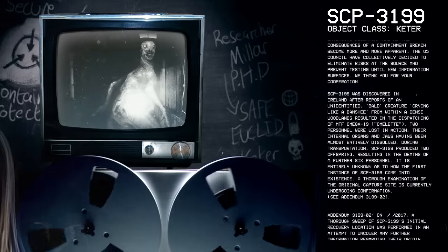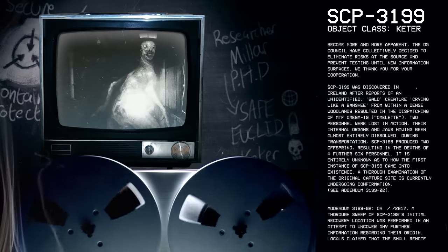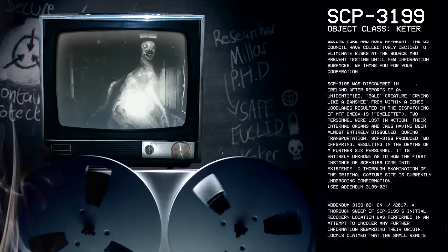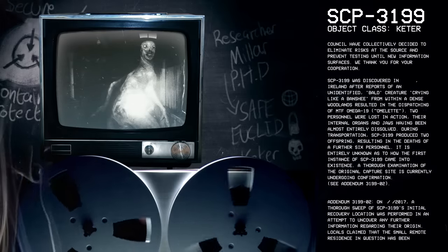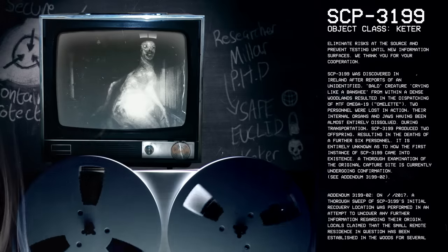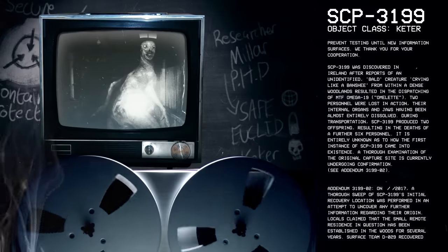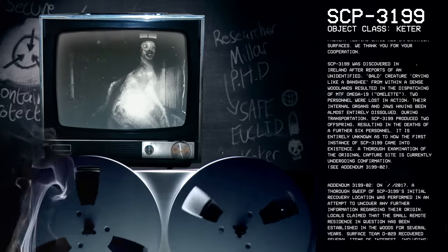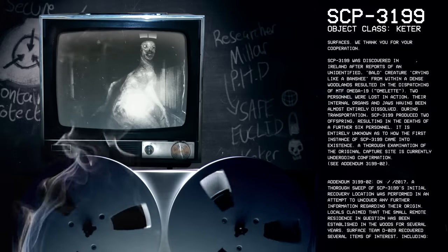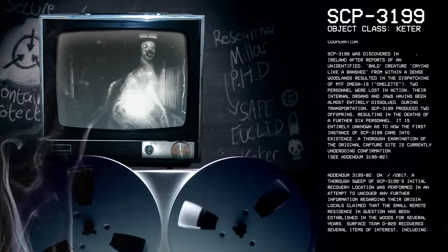SCP-3199 was discovered in Ireland after reports of an unidentified, bald creature crying like a banshee from within a dense woodlands resulted in the dispatching of Mobile Task Force Omega-19, Omelette. Two personnel were lost in action, their internal organs and jaws having been almost entirely dissolved. During transportation, SCP-3199 produced two offspring, resulting in the deaths of a further six personnel.